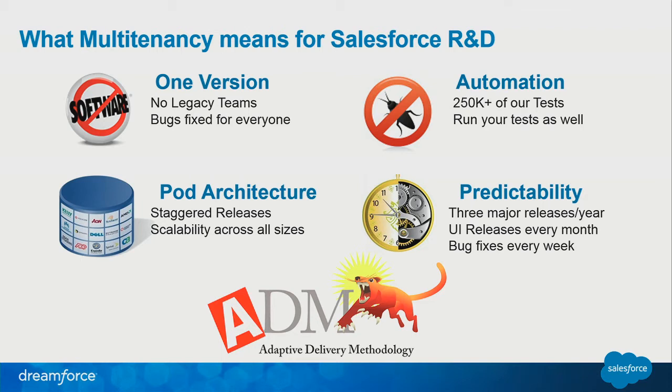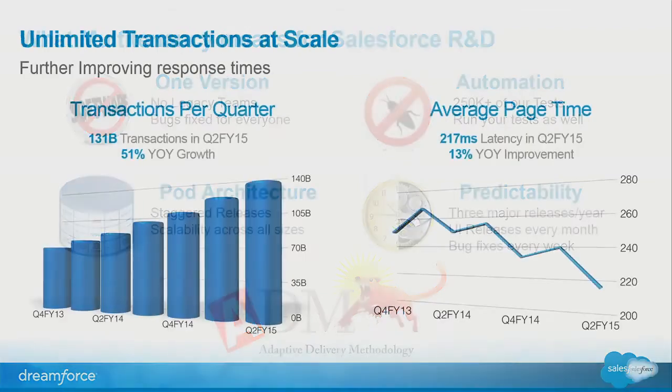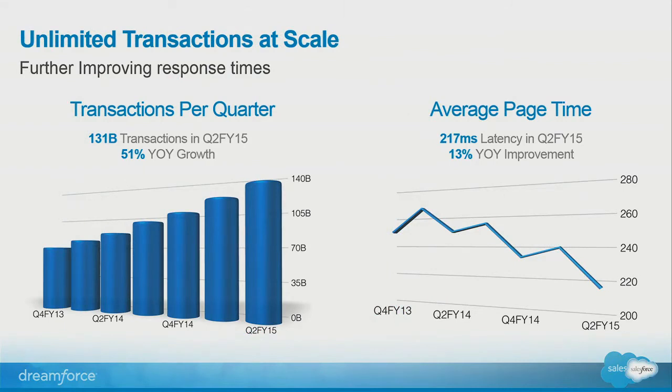So when you put all this together, it means that multi-tenancy makes life much easier for us as developers, and that makes it so that the next part of this, which is how do we make life better for you? And the way that we make life better for you is it means that we can have some of the best people in the world working on scaling what we do. So over the past year, we have increased the number of transactions that we perform 51%. And at the same time, over the past 2 years, we've reduced the amount of time it takes each transaction by over 1/3.